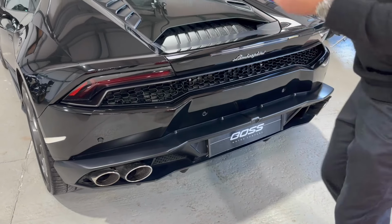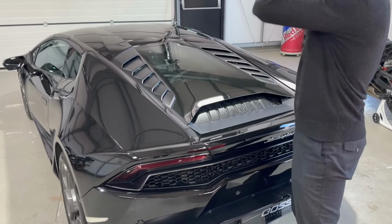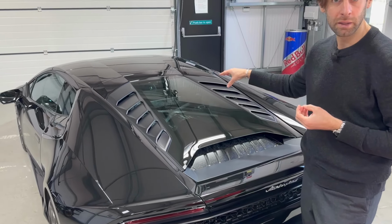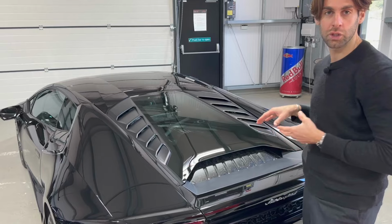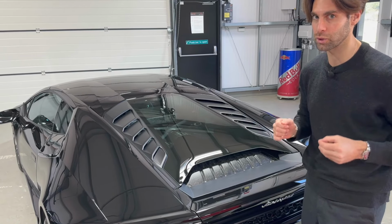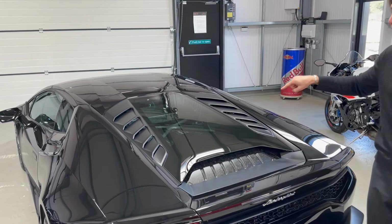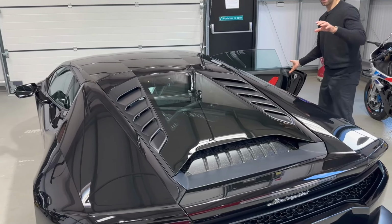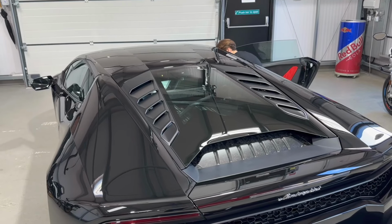And again, let's show you this engine bay because it's really important. This car has the rear clear engine cover with the forged carbon engine surround. That is a big cost option on this car. So I'm going to jump in, I'm going to open that rear boot for you, that rear glass boot for you, and we're going to show you that amazing engine surround. Just bear with me.